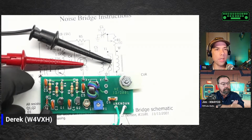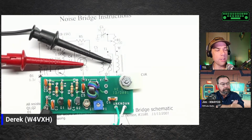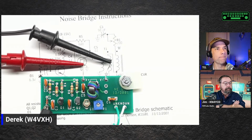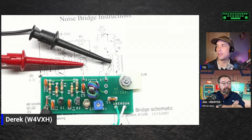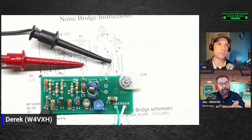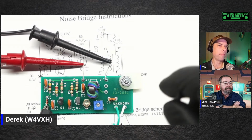So you can do Fusion over HF. You can do D-Star over HF too, I think, can't you? Yes, you can. We should try that one day. Yeah. I've got my 705 and my amplifier, but I don't have anything that will do D-Star over HF.